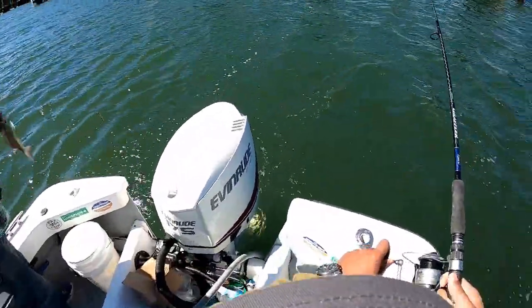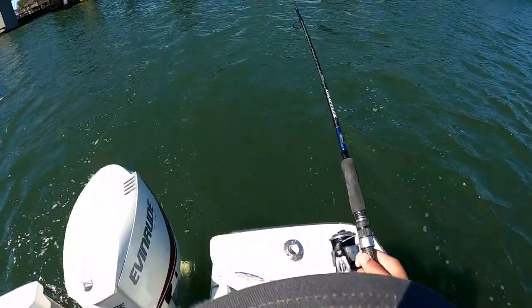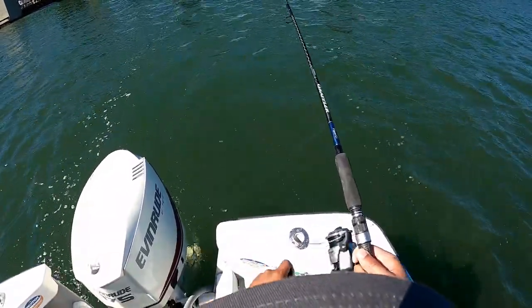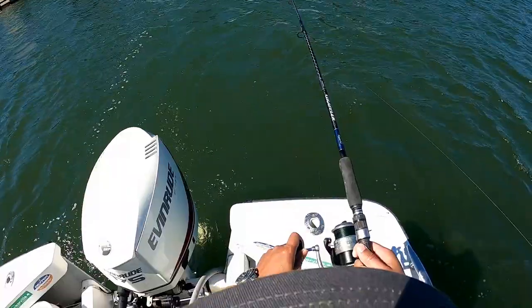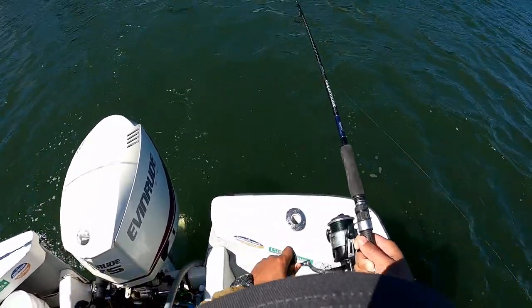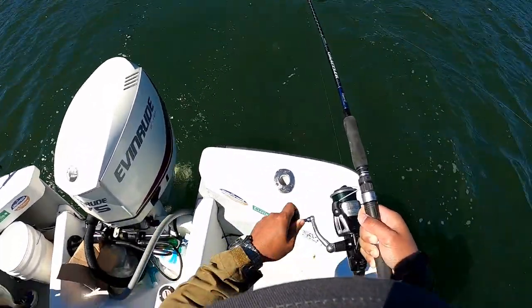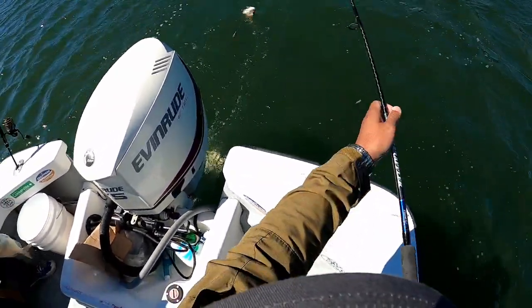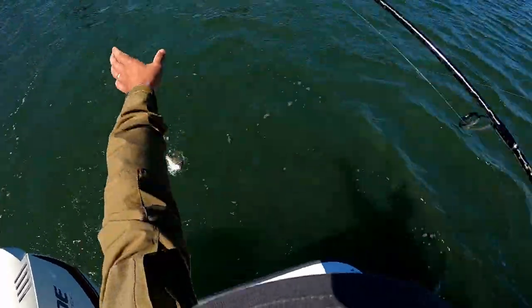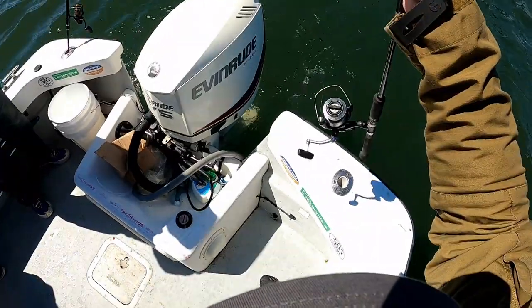Not bad. Decent size. We can eat these. You can eat the porgy. You can smoke them. Oh, yeah. You got something there? Yeah. Porgy. Another porgy? Yeah. There you go. Looks like a porgy. All right. It's a nice porgy. I played it on. There you go. It's a chunk of tuna.